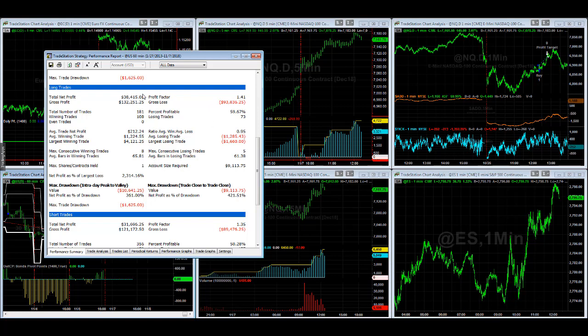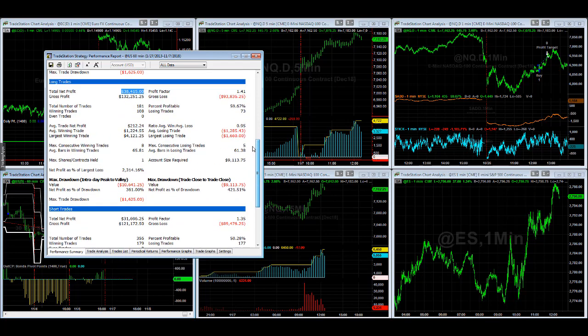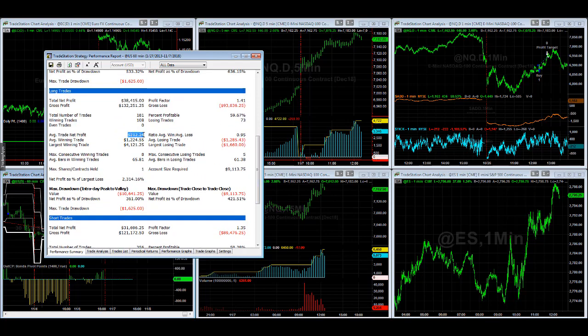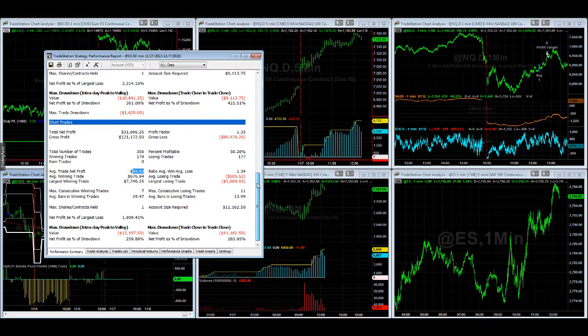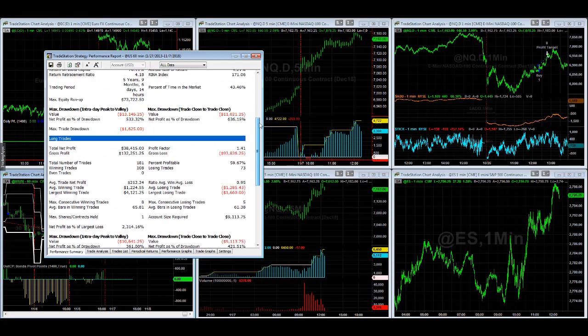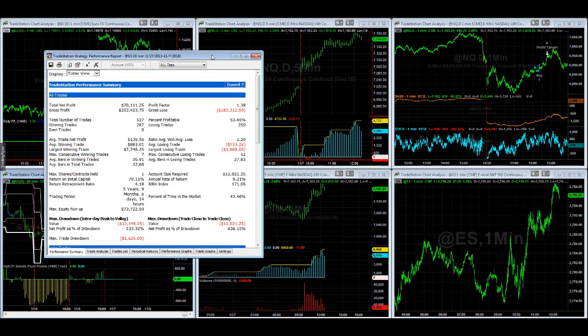The long and short side are pretty balanced as far as net profit. The average trade profit is bigger in the long term on the long side than the short side, but in the short term, if you move the history in the last couple of years, the short side has nice average trade profits as well.